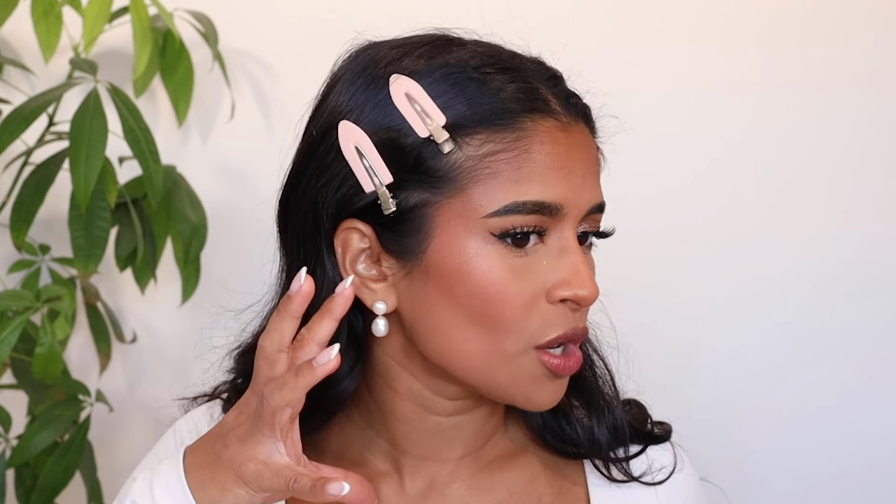And I feel like the undertone now matches my blush super well. And overall, the whole undertone of my entire makeup is very harmonious. I really love how this turned out. This is like 99% of exactly what I did on my wedding day. And let me take my hair out so you can see the full effect of this look with my hair as well.